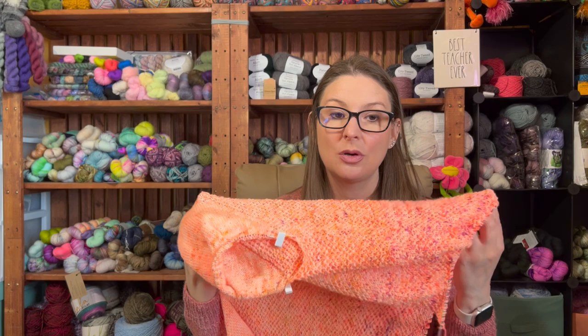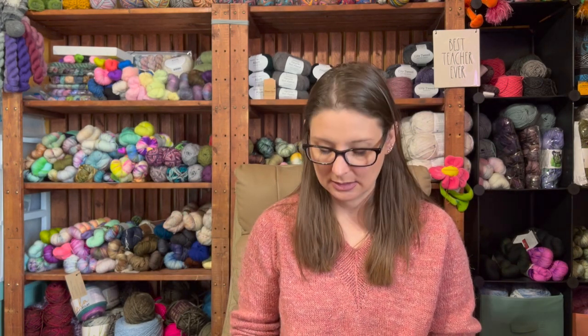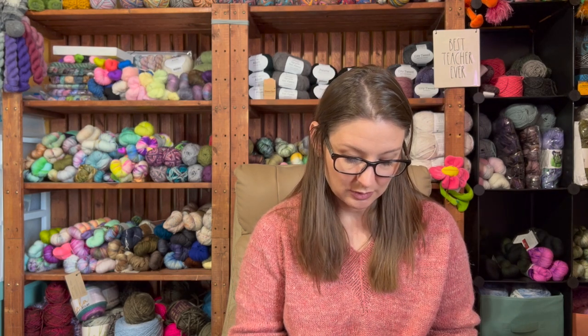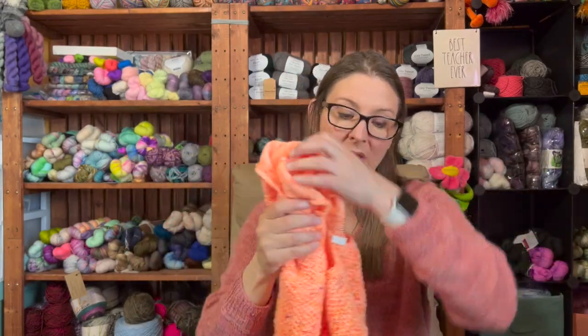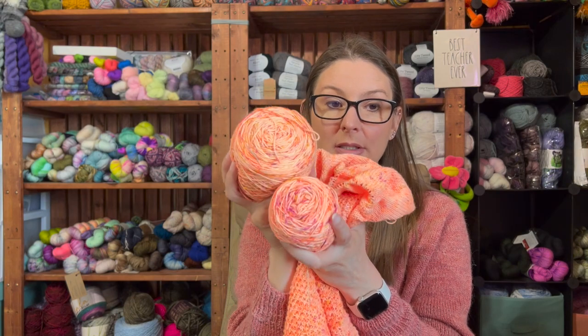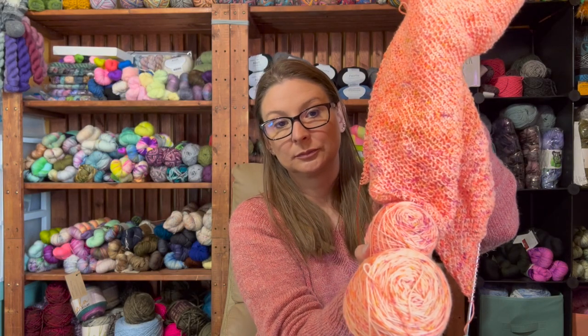It's going to be so squishy and nice and soft and light for this summer. Hopefully I get it done pretty soon. I'm going to move my stitch marker so we can tell where I was for next time. But I love this so far. And then I think it'll just get even lighter. So we have, and I think it'll be okay.